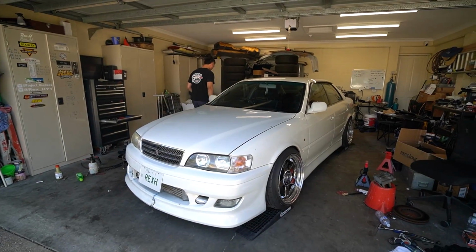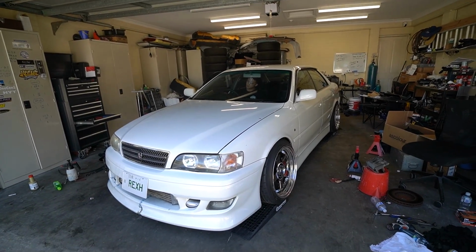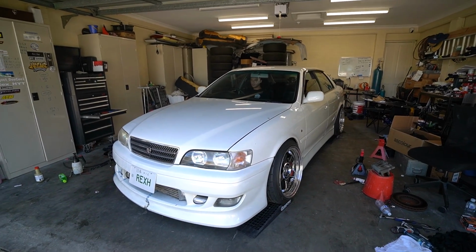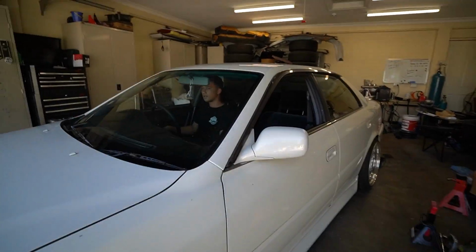Woo! Chuck the ramps out. Oh yeah, well, yeah, it feels good. Sounds tough. It does sound tough. I love this car, man.